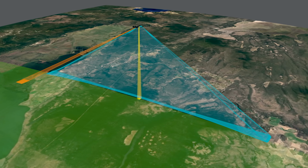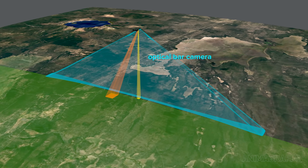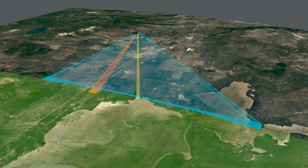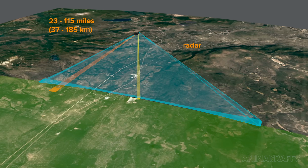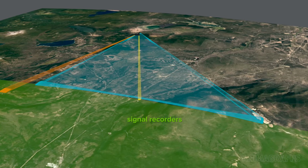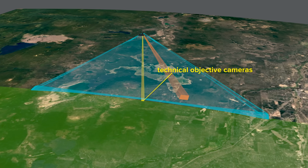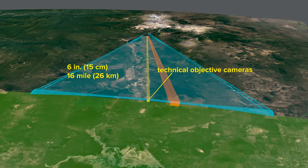And here's a zoomed out diagram to show you what each component sees. The optical bar camera can continuously photograph an 82-mile wide by 2.3 miles long patch. Radar can monitor an 11-mile area from 23 to 115 miles from the flight path. Signal recorders can see from horizon to horizon. Technical objective cameras locate and photograph hundreds of targets to within 6 inches of resolution within a 16-mile range side to side.